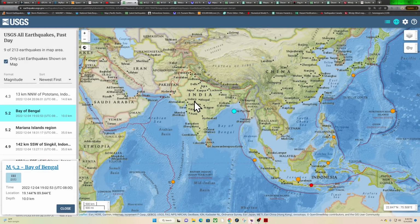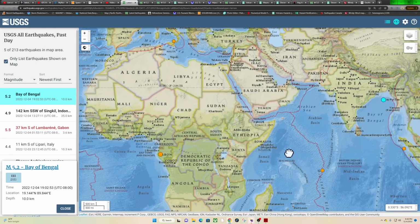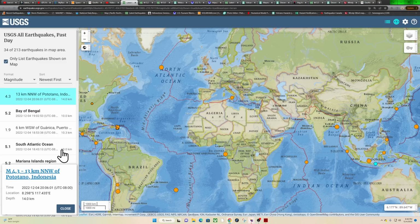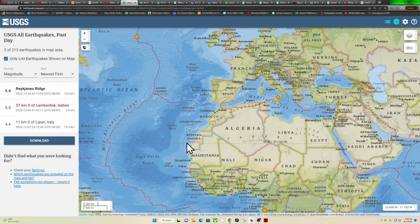So a little odd earthquake there. I like to pay attention to those little weird ones. Sometimes these odd ones tell a story of what could be coming to a certain area. Another 4.3, Indonesia. These other earthquakes out here are pretty old.